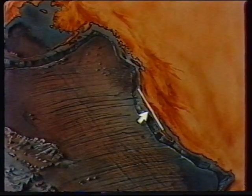Earthquakes are also generated along still a third kind of plate boundary, where one plate slides past another. The coast of California is a prime example. In this satellite view of Southern California, we can trace a zone of fractures commonly known as the San Andreas Fault. The Pacific plate on the left is slipping past the North American plate on the right. This kind of plate boundary is called a transform fault.